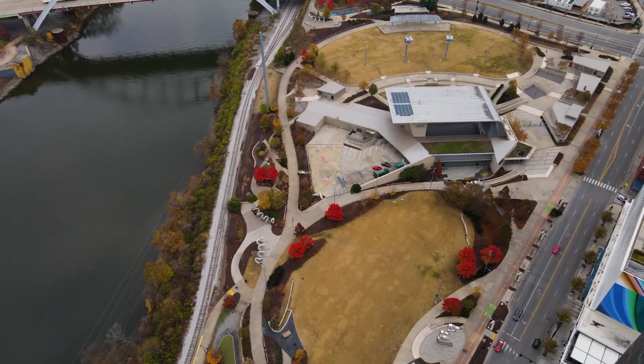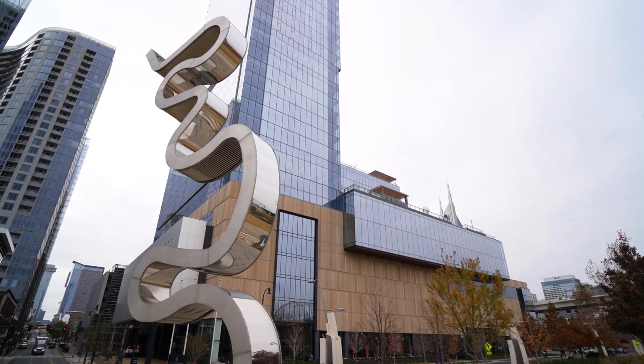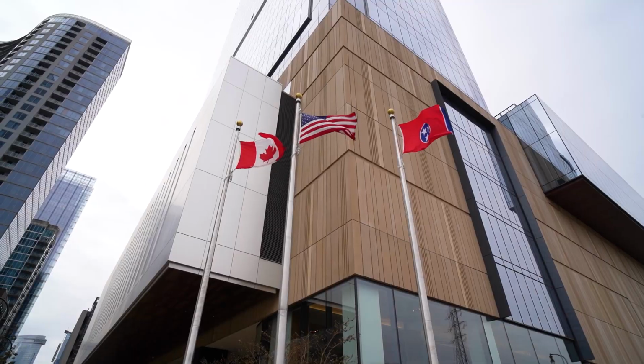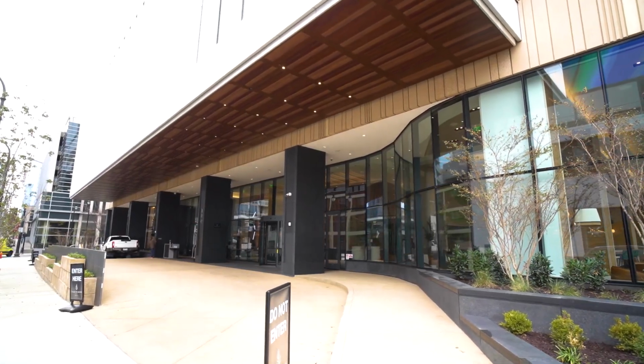Welcome to the brand new Four Seasons Residences and Hotel here in the heart of downtown Nashville. Today we are going to give you an exclusive look at this building and our newest luxury listing. But the real treat you don't want to miss is the fantastic view from 300 feet up.